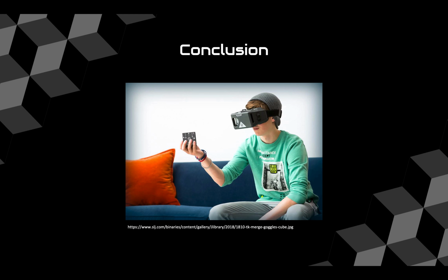The Merge Cube can be used by homeschooled groups, library staff, and local schools to create engaging and dynamic learning programs. It is engaging, versatile, and demonstrated to be an effective learning tool.